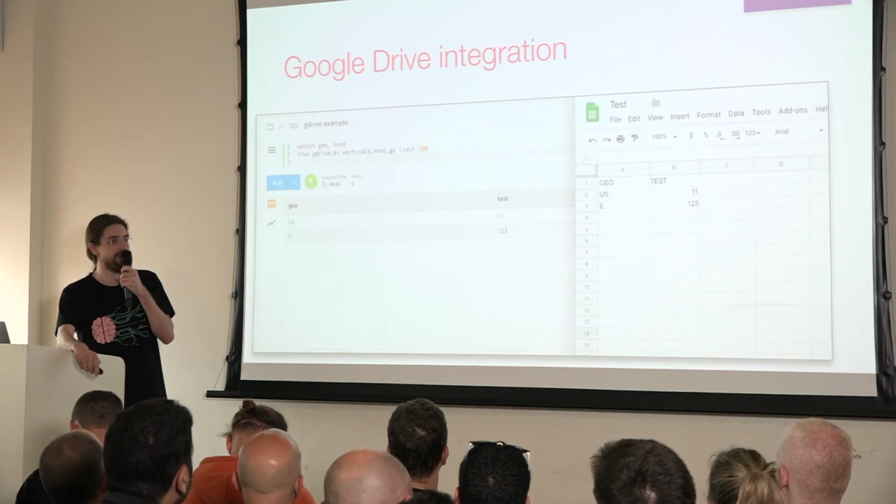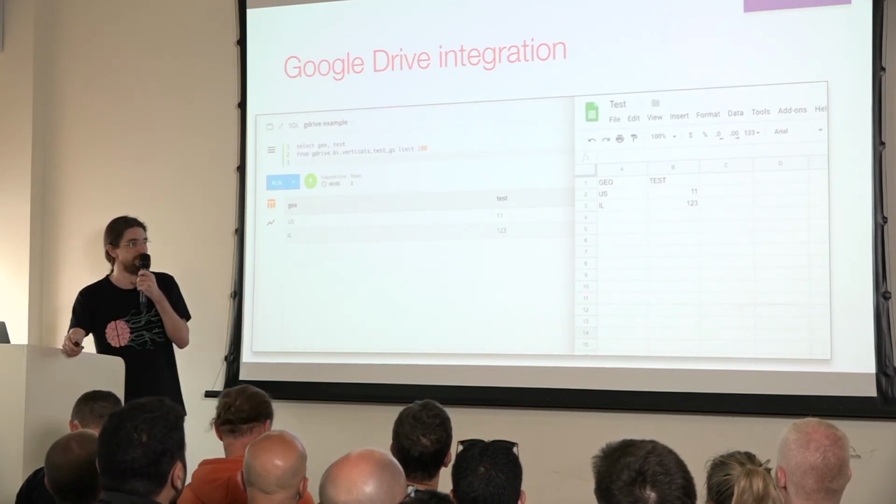And the last integration I wanted to show you is the G Drive integration.